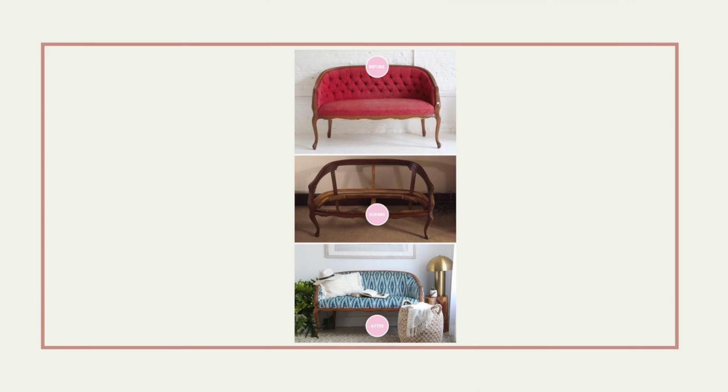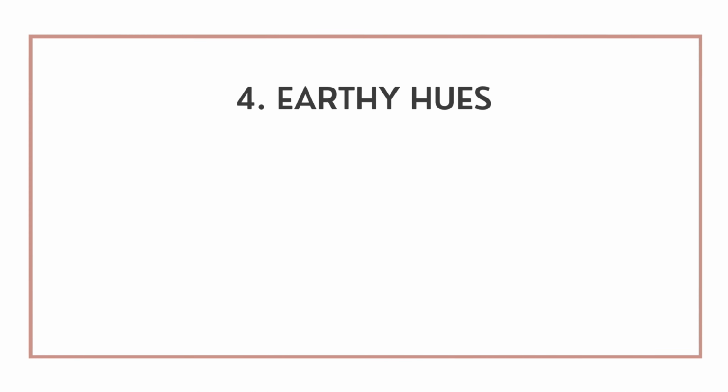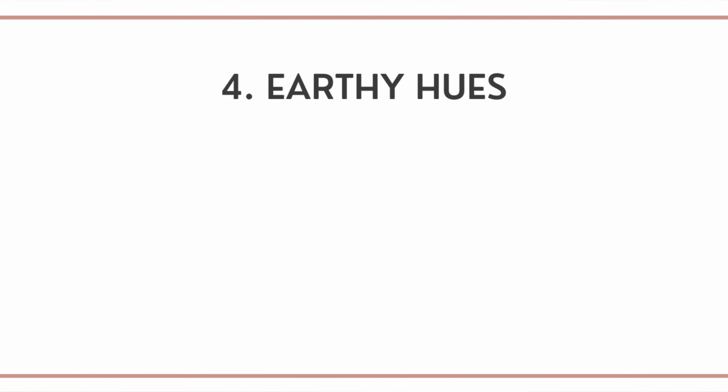Give an antique a new lease of life, or reupholster an old chair with fresh linen fabric or bold velvet, and before you know it, you will experience satisfaction knowing that you chose that piece which is unique to you and your home. 4, interrupt the moody palette with earthy hues.